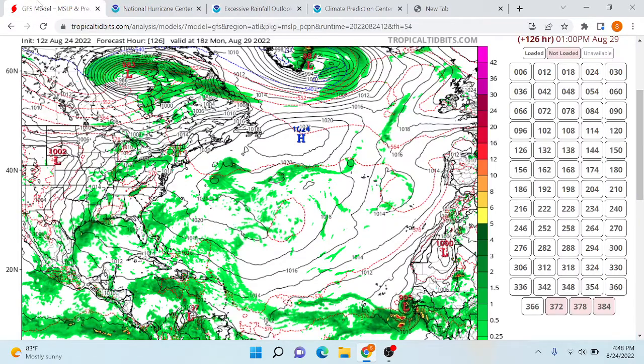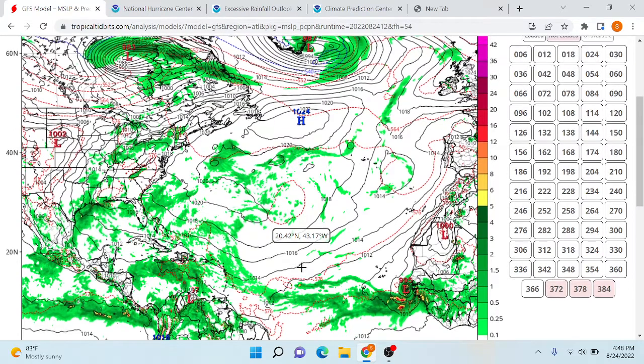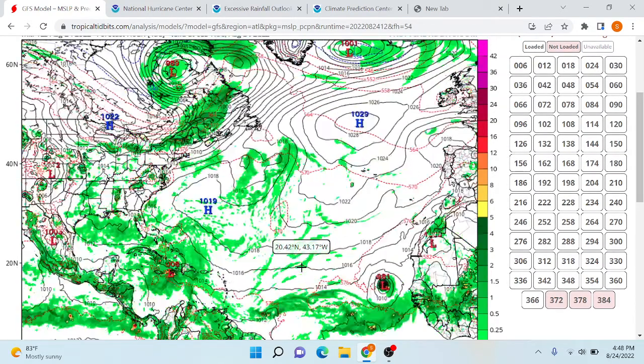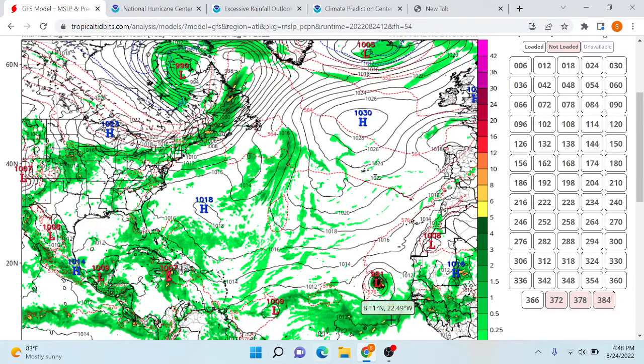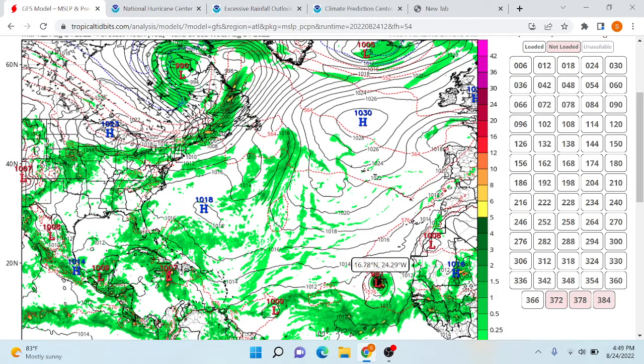So we're looking at the GFS model, just one model. I don't really trust it too much. It's just here to show you guys that there's opportunity to be active. As you can see right here, we have 1, 2, 3. This one right here is forecasted to be from this wave, and then this one over here, which I think has a better chance of becoming a tropical storm, maybe a hurricane in the future, will be coming off the coast of Africa.